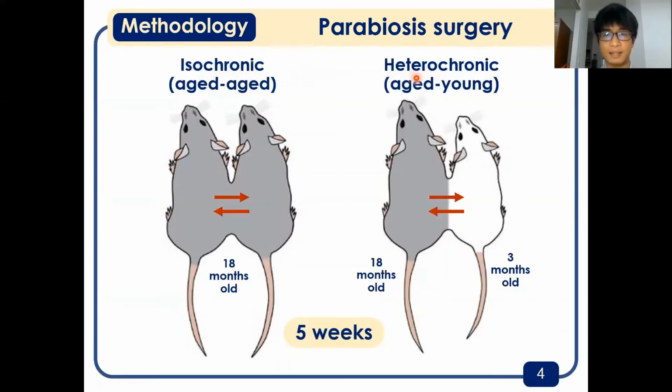On the other hand, in the heterochronic group, the body and circulatory system of 18-month-old mice are connected with 3-month-old mice. This is a group of aged mice and young mice. The aged mice in this group receive the blood from young mice. Then, researchers kept the two groups of mice for 5 weeks.